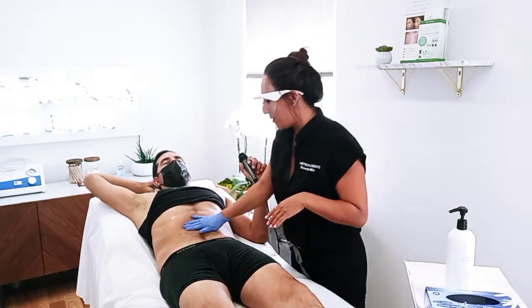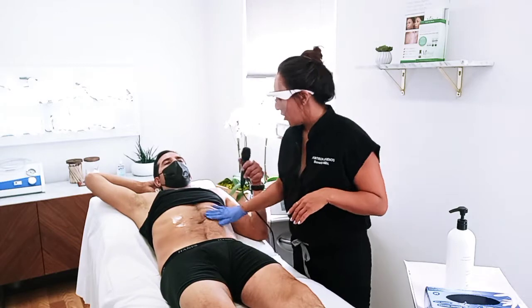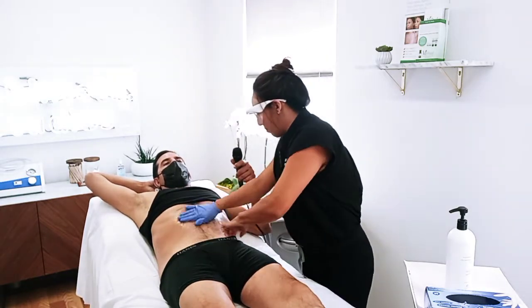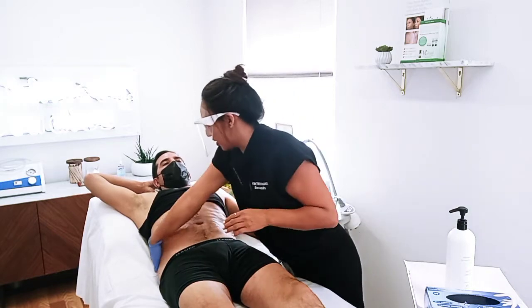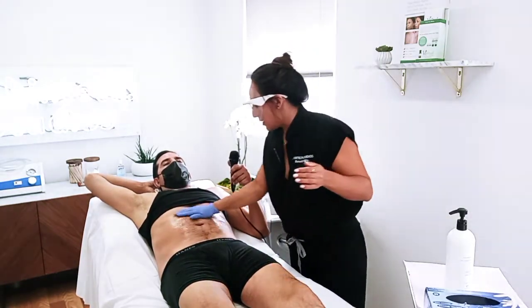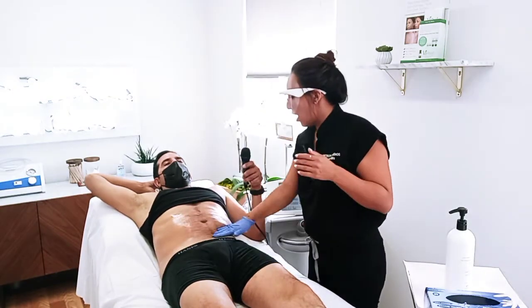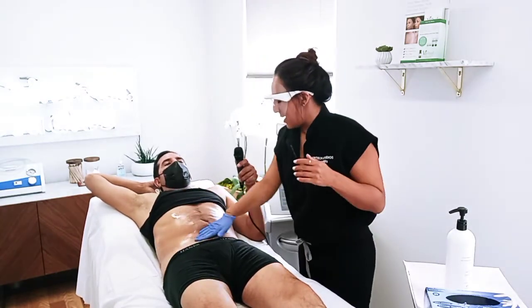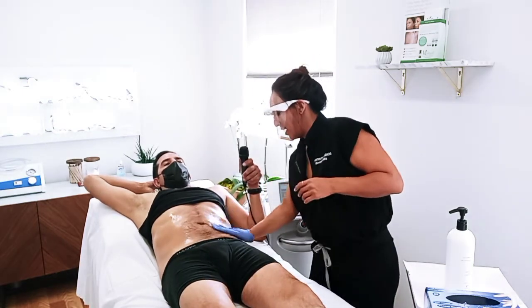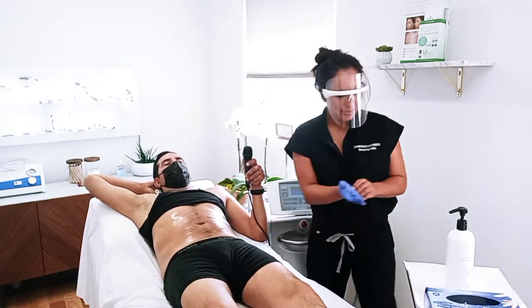So the first thing we're going to want to do is apply a little bit of Glide, which creates a little bit of a barrier on the skin, so that we don't burn our patients or cause any irritation to the skin. Ideally this is a treatment that you're going to want to do once a week. For the body, it's anywhere between 8 to 10 sessions. For the face, it's 6 to 8.